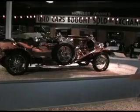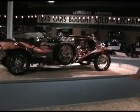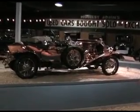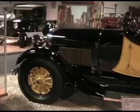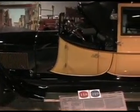This car here is a Rolls-Royce Silver Ghost. Absolutely beautiful, just beautiful. It's a 1927 Lincoln.